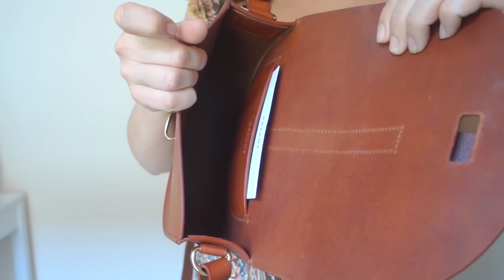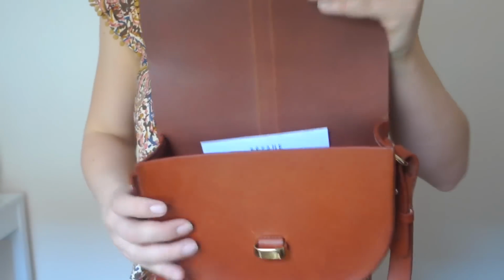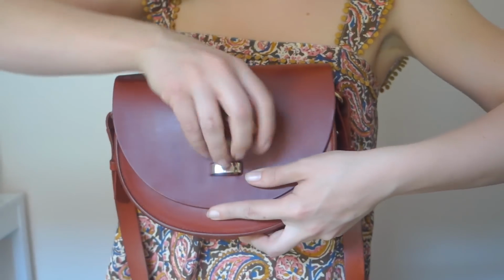Sezane actually had this in a black suede with gold studs online, and it's no longer there, but I saw it at the NYC store, and it's so beautiful. I have the Hope bag in the black studs. Otherwise, I would have gone for that because I think it's absolutely beautiful. Otherwise, I think that's it with this guy. He's beautiful. I'm excited to make my mark on him.